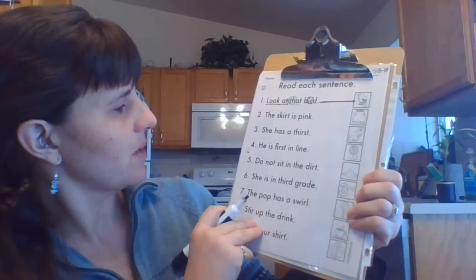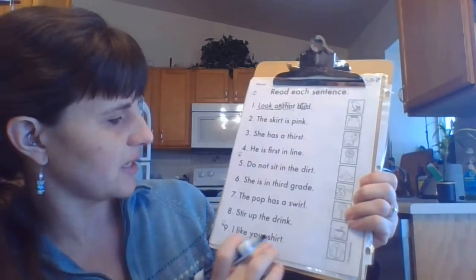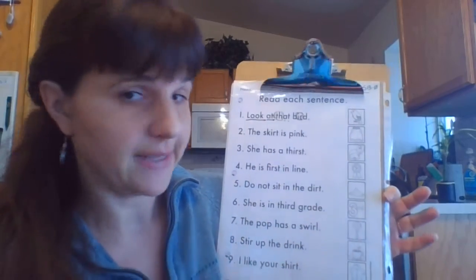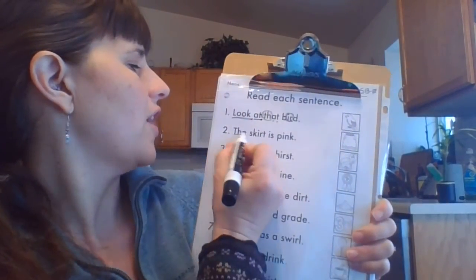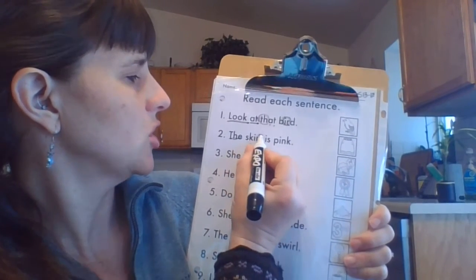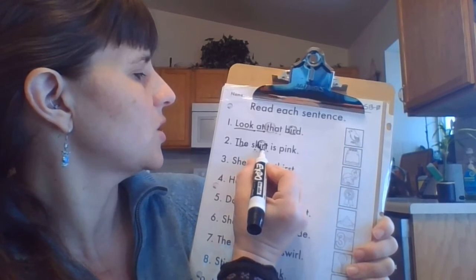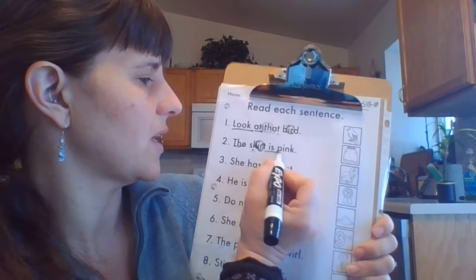I have a feeling we're not going to draw a line because it looks like it's just straight across. I like it better when they have us draw a line so we can match it. But let's code these words, okay? Ready? The sk. IR says ER. Skirt. Skirt is a sight word. We're going to underline it.